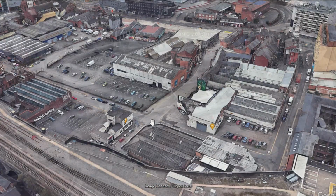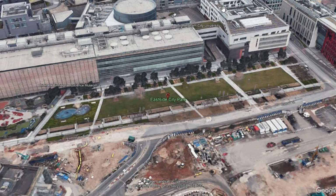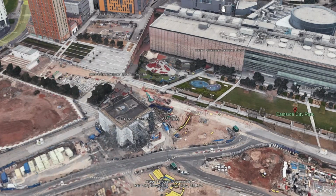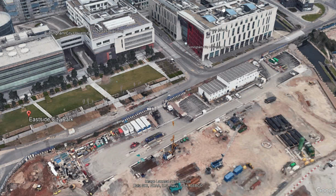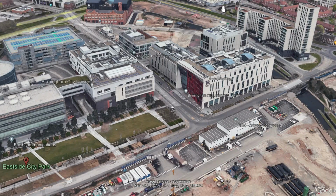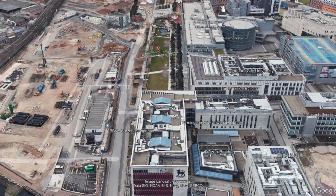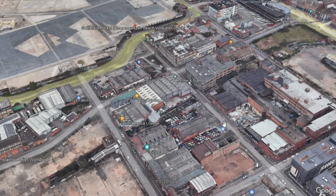Number 3. East Side. East Side is another area of Birmingham that is undergoing significant regeneration. The area is home to Birmingham City University and the HS2 Curzon Street Station. And there are a number of new developments, including the mixed-use scheme, Arena Central, that are driving investment in the area.